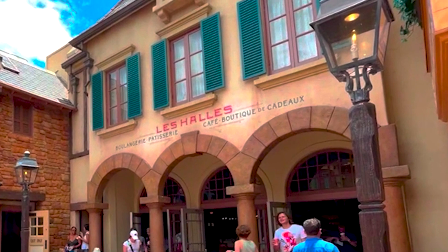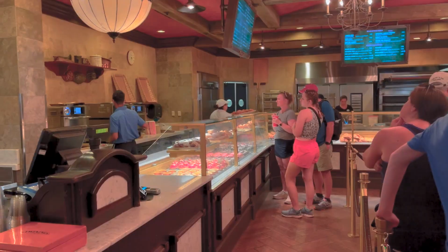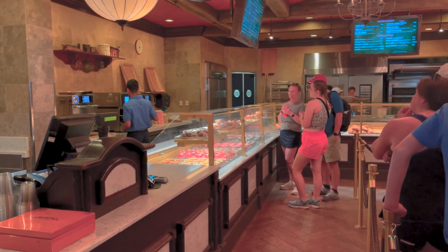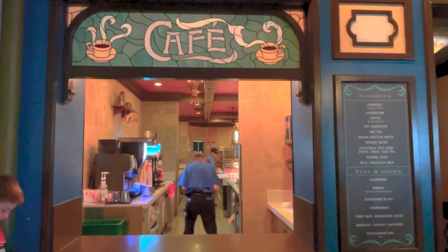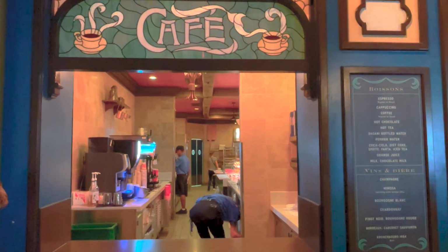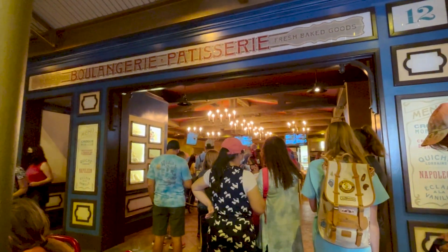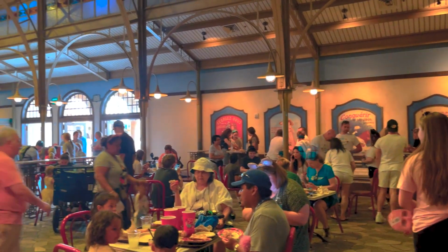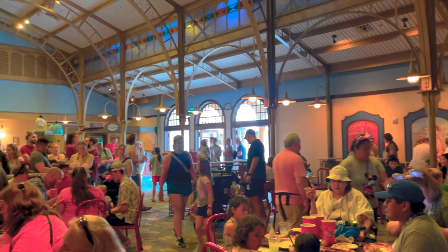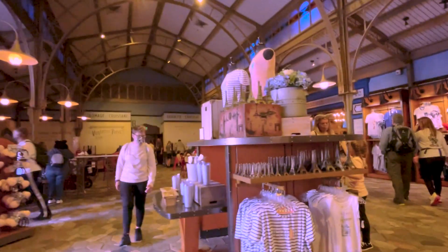The Halle Boulangerie Patisserie is a traditional French bakery. From soups and salads to fresh baguette sandwiches and pastries. They also have wine, champagne, beer, and gourmet coffees. And everything is delicious. That's why there's always a long line. And there's not a lot of seating. They do have cute merchandise back here, so even if you don't want a pastry, come back here and check out the merch.